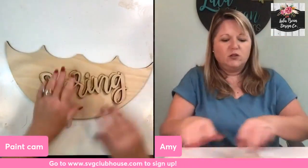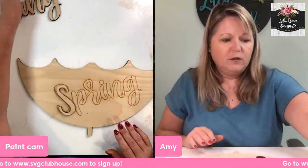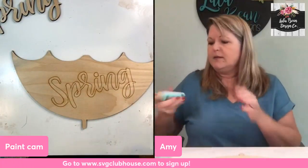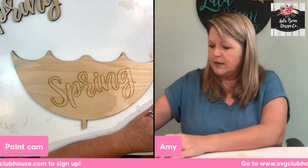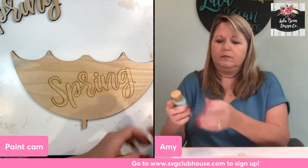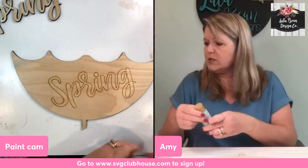And we are going to do my very favorite color for this umbrella. I'm sticking with these bright colors this week. I kind of want these projects to coordinate. So we are going to do some Sea Breeze. This is Sea Breeze by Deco Art.